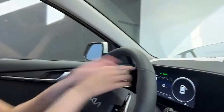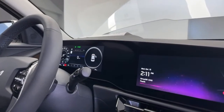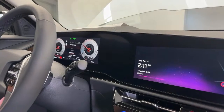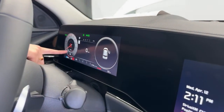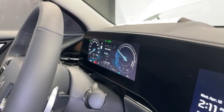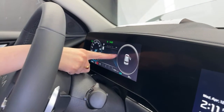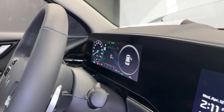This is a 10.25-inch fully digital gauge cluster. You can play around with the screens and how you like them to display. If I change my drive mode, see sport for example, it changes your gauge cluster to a more kind of carbon fiber-esque look inside and then more like a race car type gauge. And then you can see it's fully digital, so this will move with you, of course. And it's also going to let you know when your hood is open, when your doors are open. So super in-depth and lots of information displayed here.